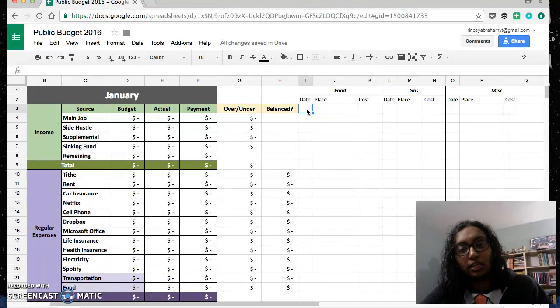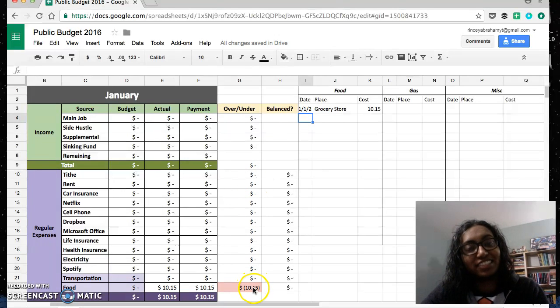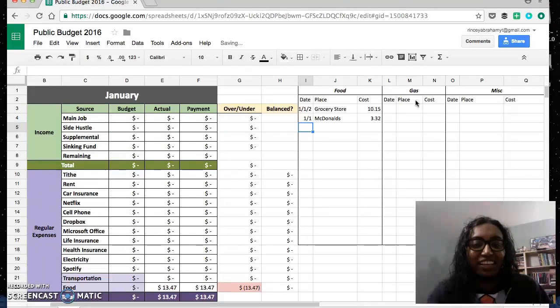So say on January 1st, I went to the grocery store. I would probably put in the specific grocery store I went to, but it doesn't really matter for this. And I spent 10, 15. You'll see that it automatically populates in here. And you'll see that I'm over budget because I haven't budgeted anything for the month. And then say I went to McDonald's the same day and got myself something. But as you can see, again, it just auto-populates. Same thing with gas. I would probably put Shell, $10.